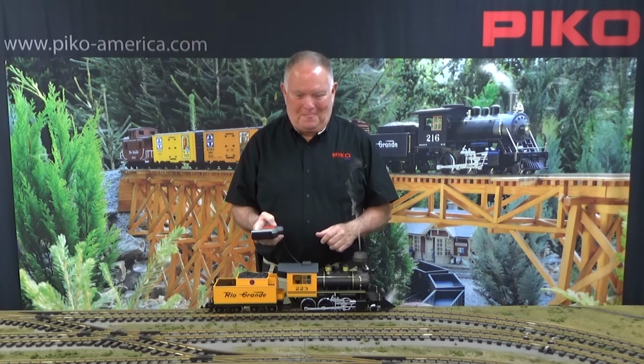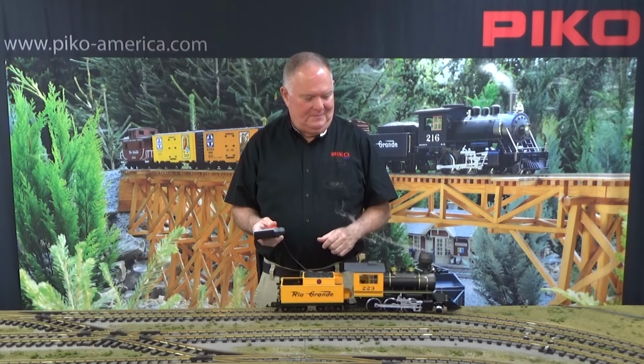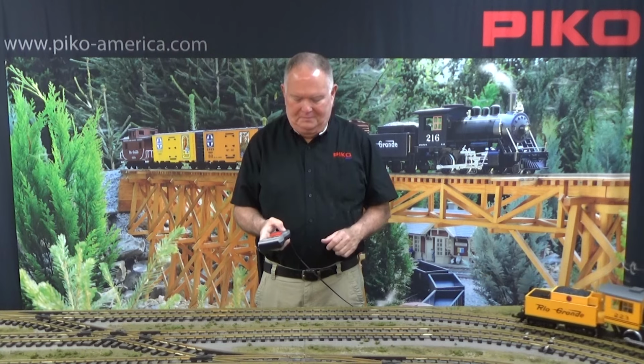Get our bell going and give a couple of toots of the horn, the whistle. And we're ready to go. To finish things off today, we'll give you a two-train run-by, well, depending on the skill of the operator.